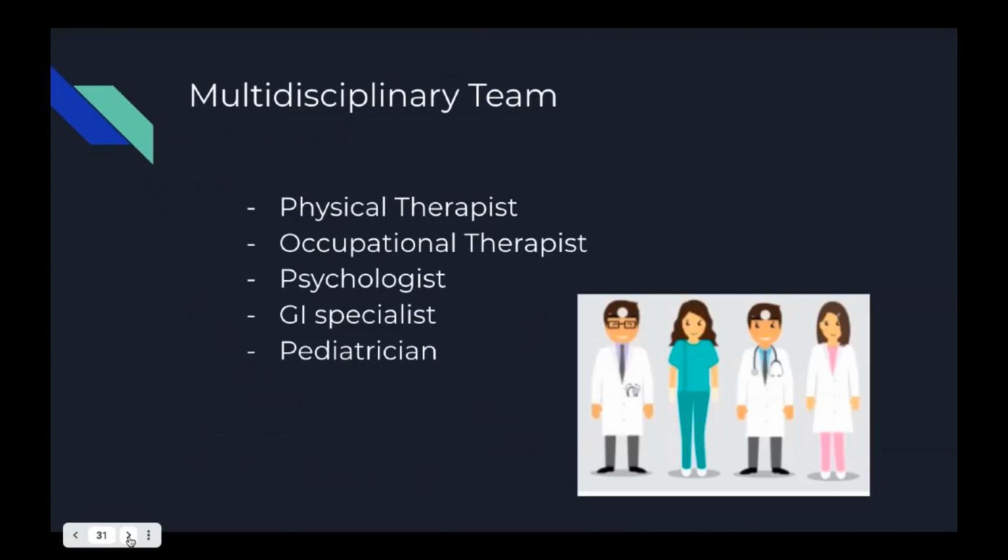And again, a big part of it is the team. So the multidisciplinary team. As healthcare providers, one of our really important responsibilities is to be able to refer. So we want to be able to refer to the appropriate branch of this healthcare team. So we'll go over what each branch does, so that if you are seeing a kid overall, you can kind of decide which direction they need to go in.